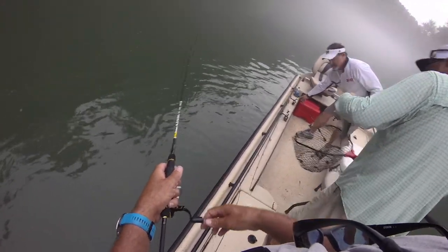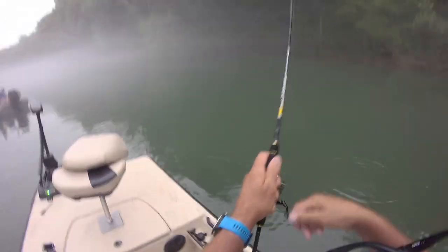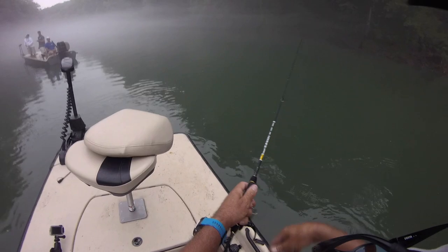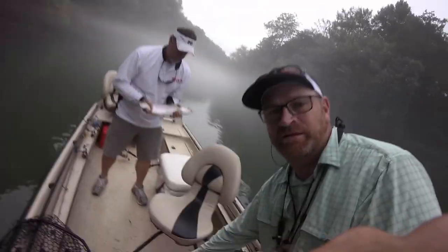Yeah, look at this. Get a picture of Jack and I with this fish. Oh, yeah, I'm getting it on video right here. You have a camera in my eye. Oh, damn it, I missed one. I had one right there. You got a regular camera. Oh, my phone's dead. I didn't bring my phone.